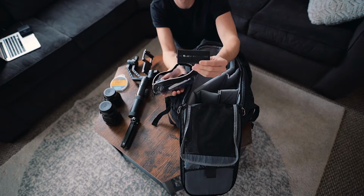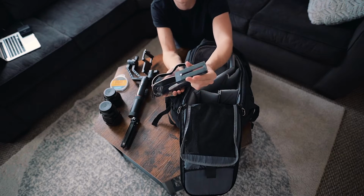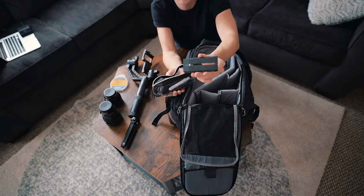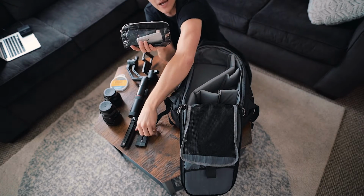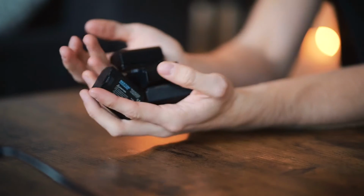Next thing I have is the plate that goes on the bottom of my camera to slide on my gimbal. This is like the mounting plate. I need this every time I shoot with the gimbal to put on my camera. Bam! Next thing I have on here is 5 Sony batteries.